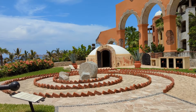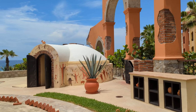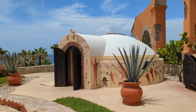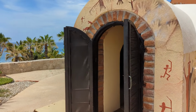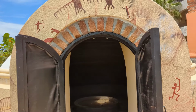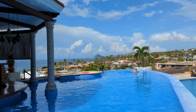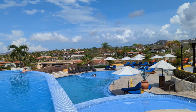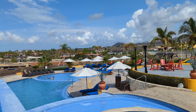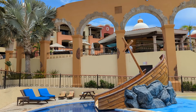There's also a temazcal, which is a traditional steam hut ceremony, but I think it's only offered once per week, and none of the staff that we spoke to knew anything about it. So we didn't get the chance to try it, nor did we see it being used the entire time we were there. There's also no traditional pool activities that you might expect at a normal all-inclusive resort, so you won't find pool volleyball, water aerobics, Zumba, or salsa lessons by the pool. There is a small kids pool though, with some splash park features.